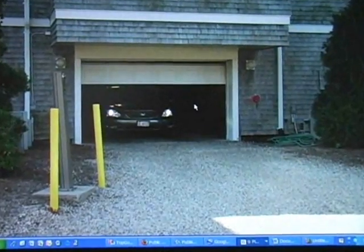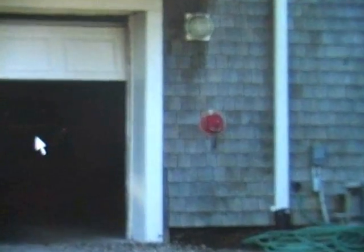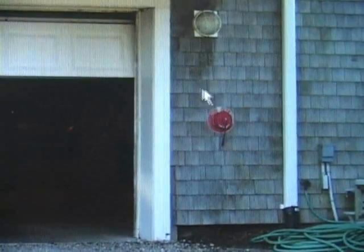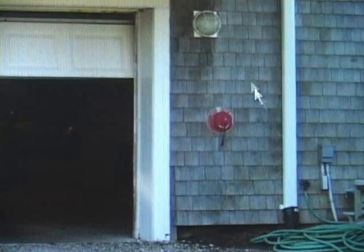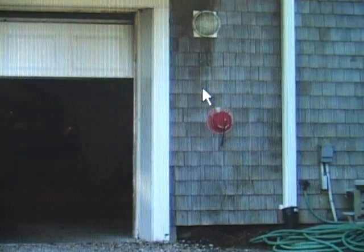It is sprinklered, but also to note is the fire department connection right there. Once again, not labeled. I feel there should be fluorescent labeling around the outside, because we won't be able to find that at night. But there's our connection.